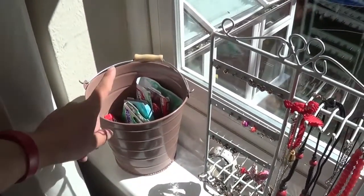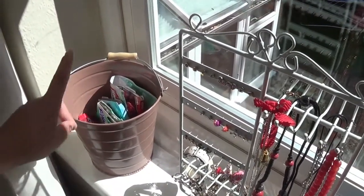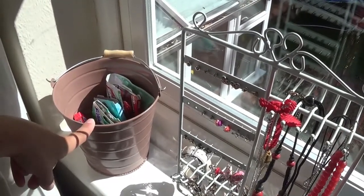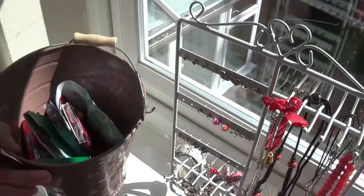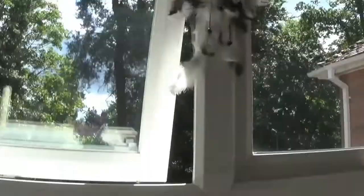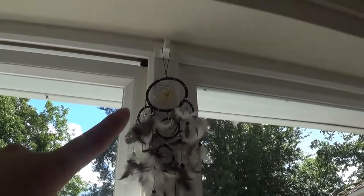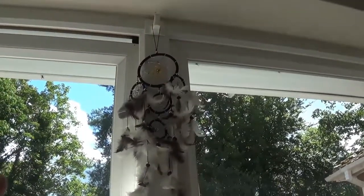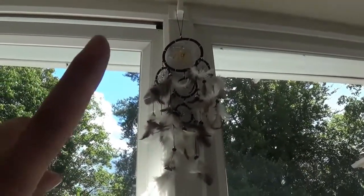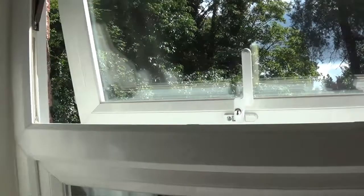And then I have this bucket, it's actually meant for gardening, from Poundland. And what I actually keep in here is all my gum. So this is full of my gum. And then also up there, there's a built-in hook that was on there. And I put my dream catcher there, which I got from Greece. And then my curtains are this flowery pattern, which were here when we moved in. So I don't know where they're from.